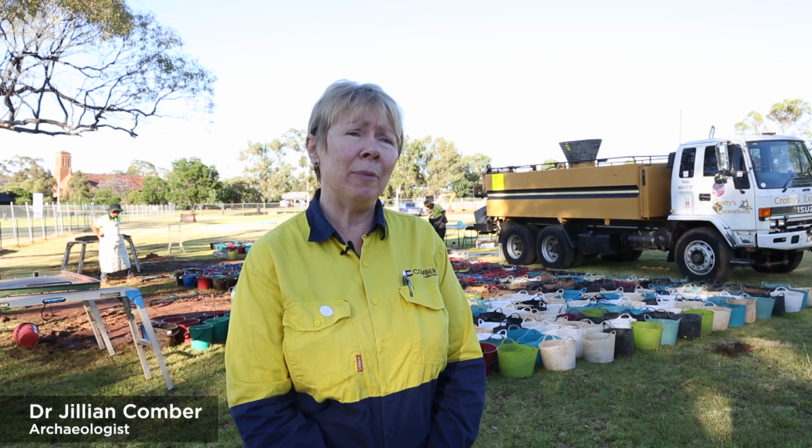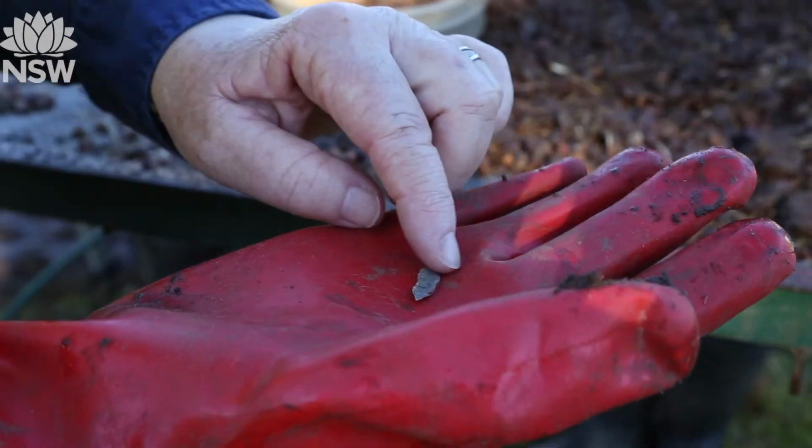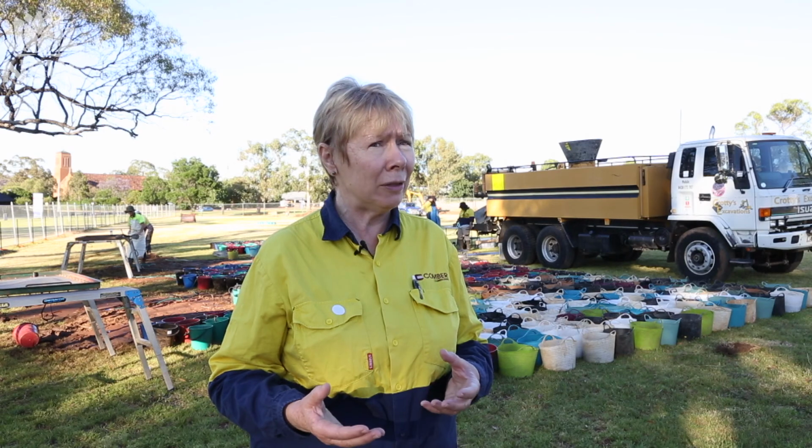We're at Griffith Hospital at the moment undertaking archaeological investigations. We have found over 200 artefacts. There are two different techniques that have been used to make these artefacts.